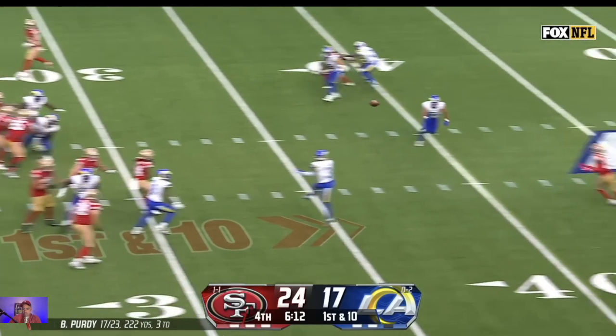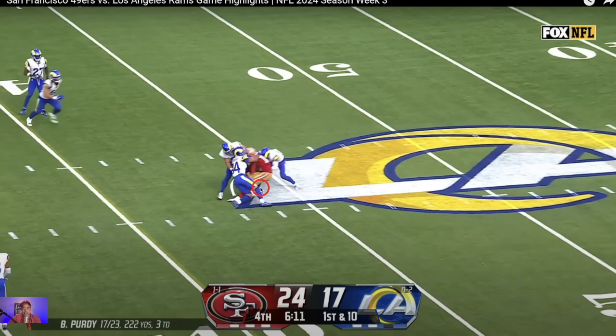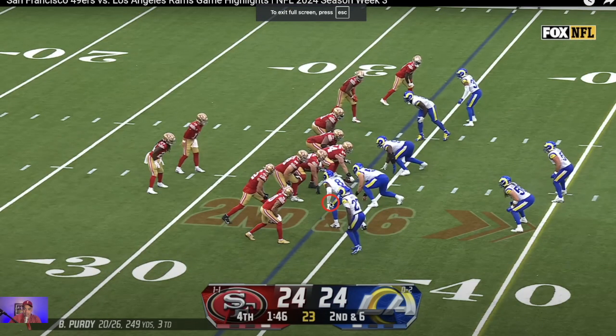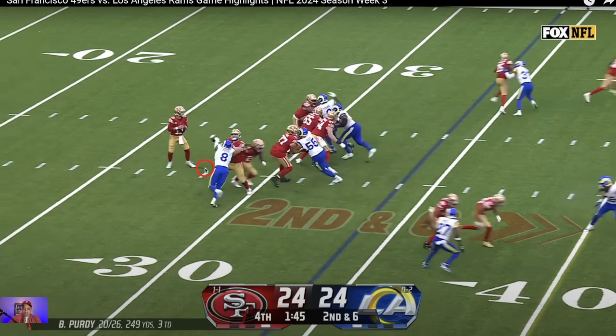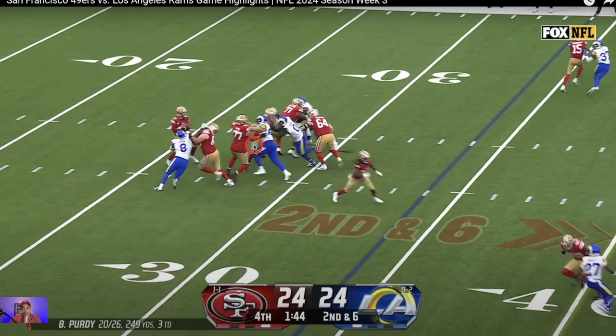Brock Purdy to the end breaker here to Jauan freaking Jennings, who looked like a for real number 1 alpha. All right. Matthew Stafford pulls a Matthew Stafford, drives the Rams down and ties the game. So can Brock continue his fantastic game and give the 49ers something?